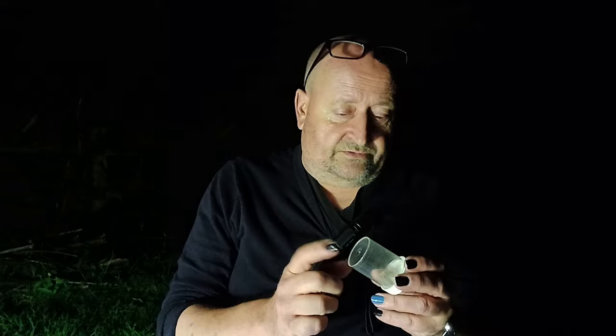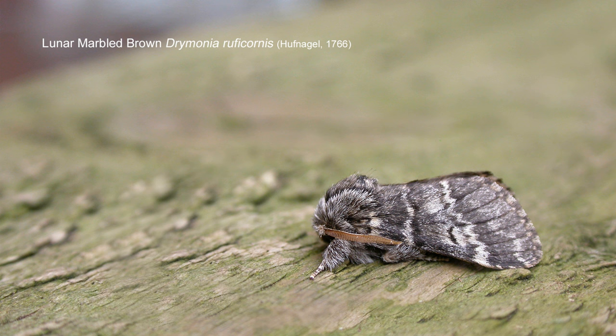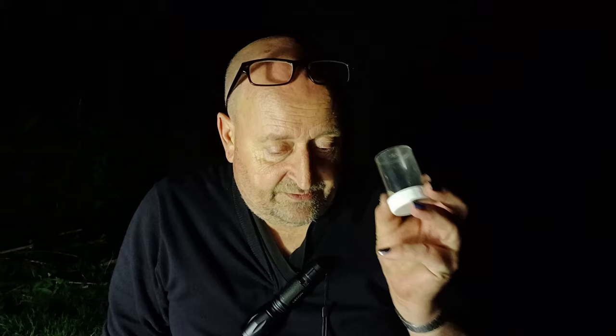But the moth that has just come in is a lunar marble brown. I'll try and get some footage of this to show you. If not, it'll be a case of dropping photos in. But this is a very attractive moth actually, that flies during April. It's predominantly a species of woodland, but it will turn up in suburban locations. I've not had it at home, but another moth trapper who traps locally to me has recorded it as another oak tree pug comes in. So lunar marble brown is in.